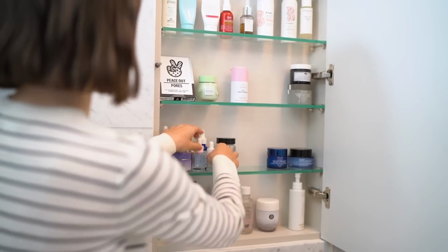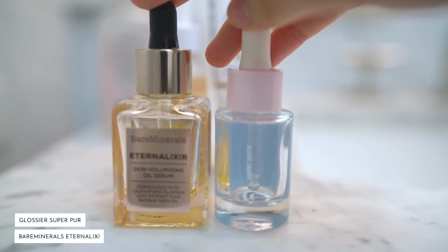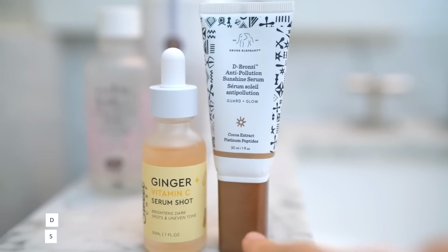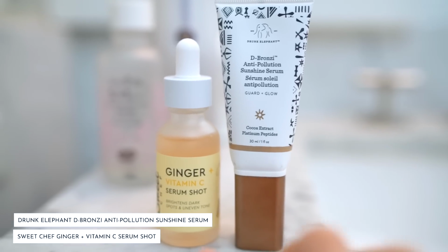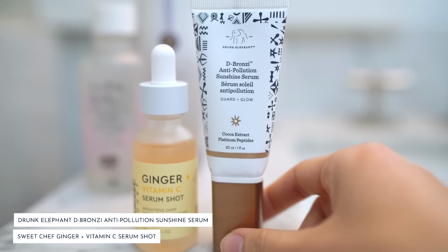The first thing that I did here is I pulled everything out and organized them in groups to show you what products are being transitioned out and what I'm replacing those products with. This group has products that have helped with brightening. So this one is completely gone and this one is almost gone. I'm going to be replacing them with these two, and I've never tried either of these before, so these are brand new to me. This is a brightening serum that's lighter in consistency, and this is a bronzing anti-pollution serum.